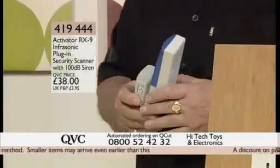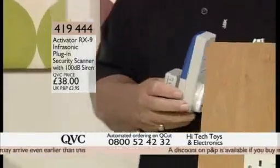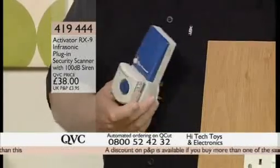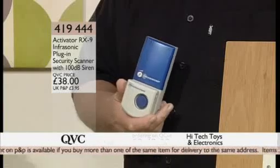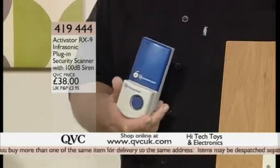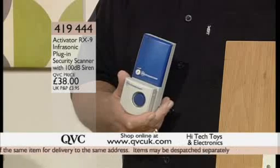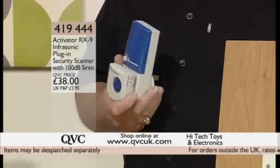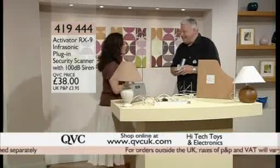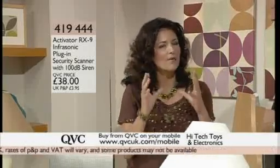Now, 419444 is the item number for the Activator RX9 infrasonic plug-in security scanner with 100 decibel, that is loud, siren, and that is £38. And here on QVC, about 11,000 of these have actually sold. That particular model, yeah, we've had many others. OK, so explain to us how it works. In fact, I tell you what we'll do. We've got a little piece of videotape, and this actually explains very, very clearly what this does.